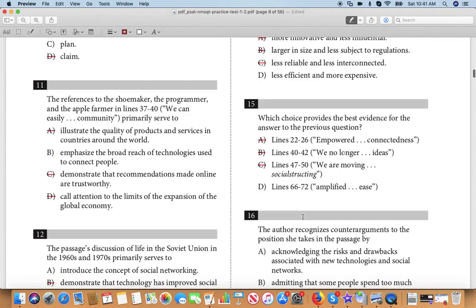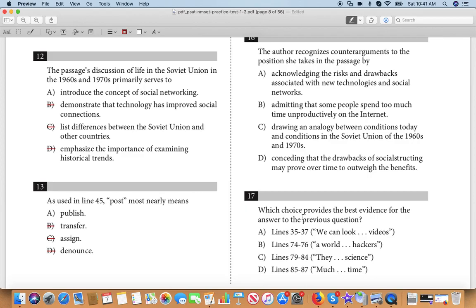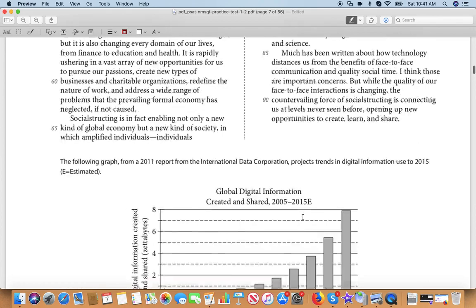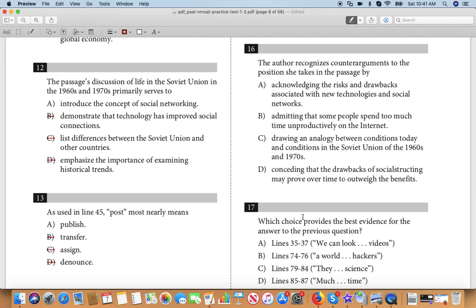Let's try lines 74 through 76. I think it starts with a world. A world in which a large software firm can be displaced by a few software hackers. I think that's it. Do we see a counter-argument to her argument? No, that's her argument, not the counter-argument. I don't like B. I'm going to get rid of it.